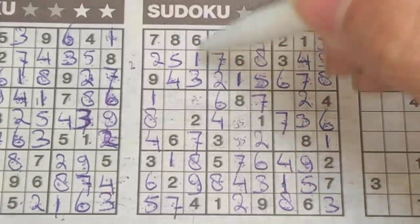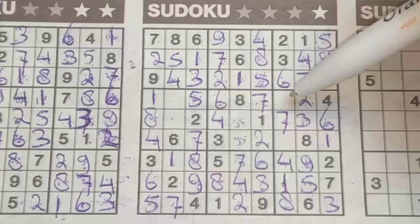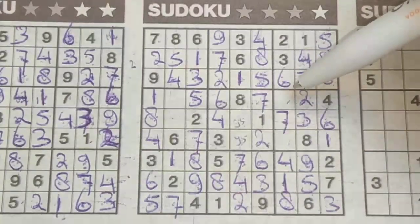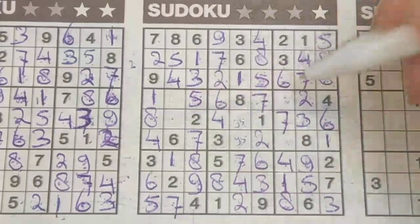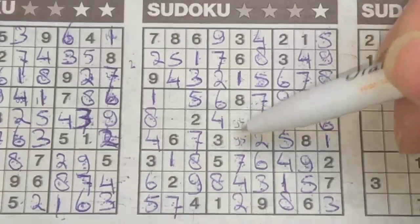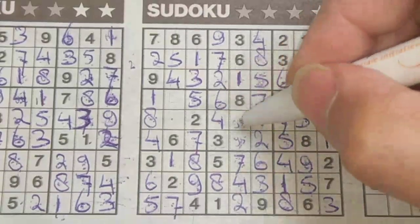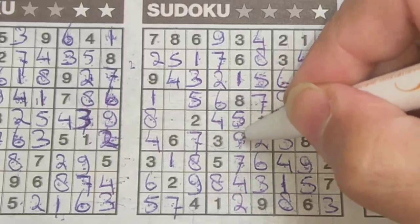One number left in this column for the number 5, two numbers left in this big square for the numbers 9 and 5. We have a 5 here, no 5 there. 5 should be here and a 9 goes there. Two numbers left in this big square for the numbers 9 and 5. We have a 5 here, no 5 there. 5 should be here and a 9 goes there.